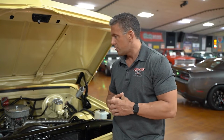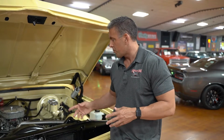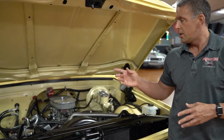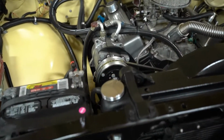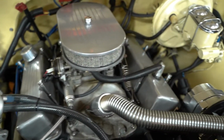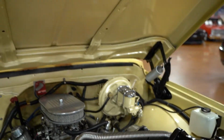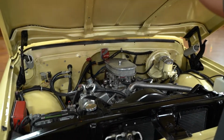So the pickup truck market is big right now, along with the rest of the classic car business, collectible cars. Today we have for you this 1971 Chevrolet C10, yellow in color, power steering, power brakes, 350, and yes, AC. So that is a lot of luxuries for this particular vehicle. Let's check it out.